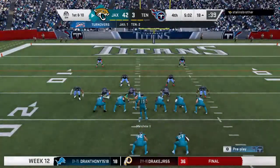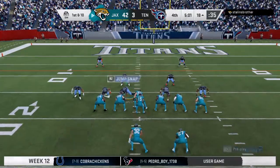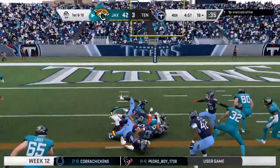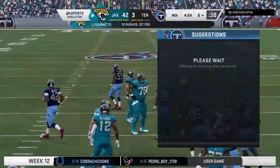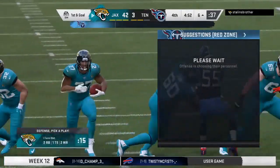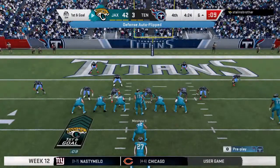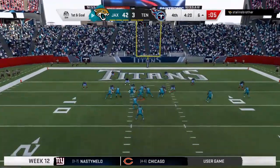Here we go. Pick it up, pick it up, pick it up. Now Leonard Fournette. And they work this near the 5. He'll be stopped at the 6. It's a good gain of 11. Sets him up 1st and goal. First and goal at the 6-yard line.